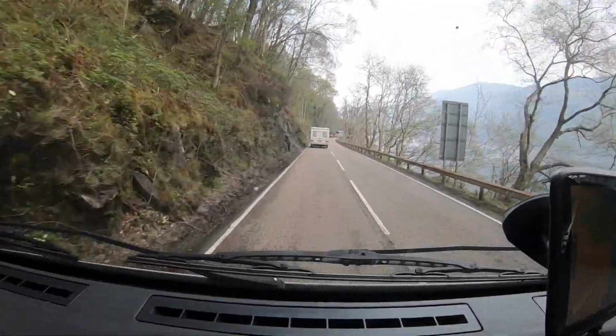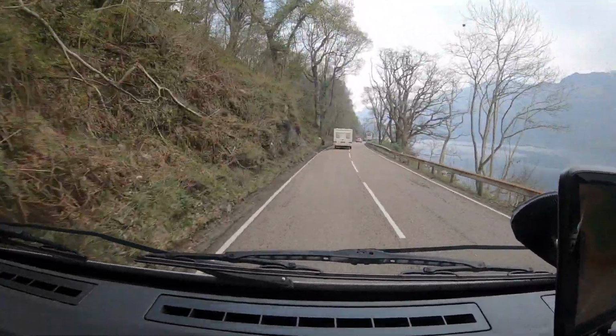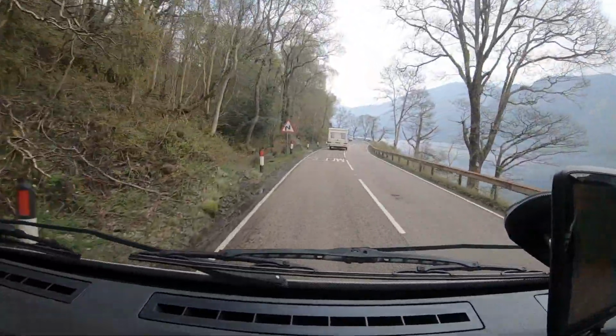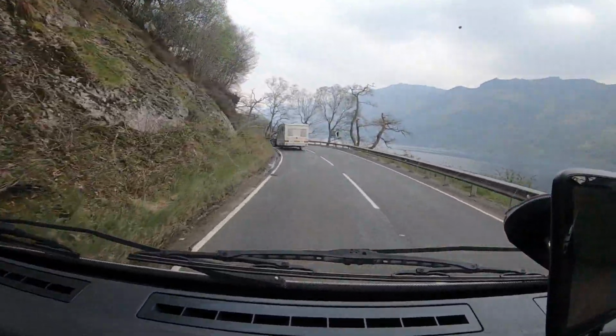Well, we're making pretty good progress, about 45 miles to Glen Etive. We're going down the side of Loch Lomond at the moment. It's quite narrow. There's quite a bit of traffic.